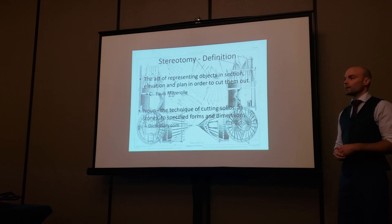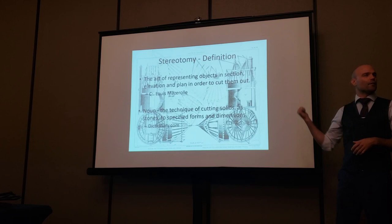You'll see as we go, when we get later on or near the end of the presentation, these definitions will make a lot more sense.